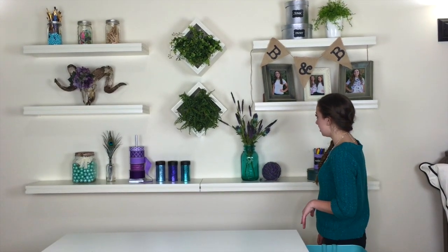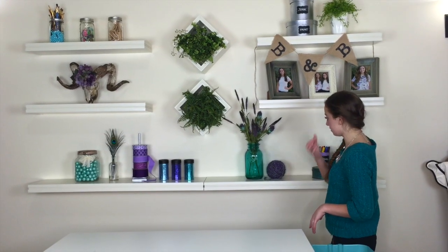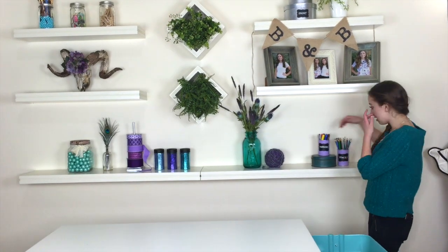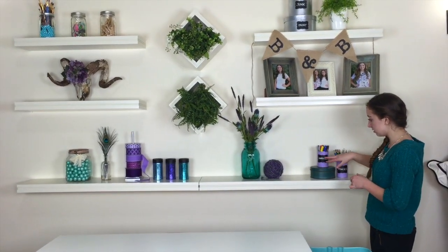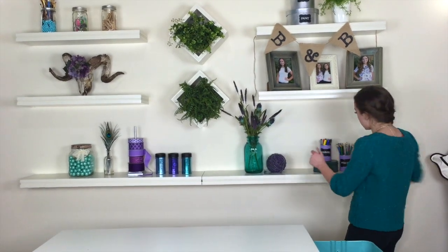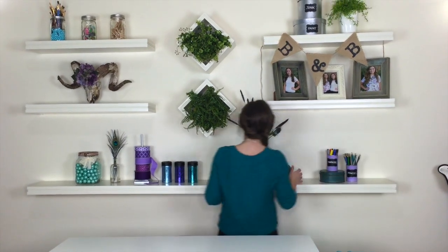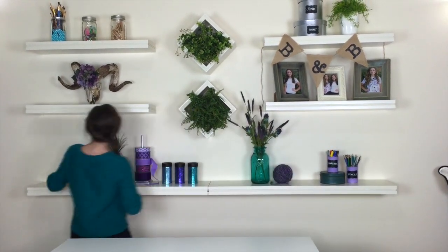Decorations that we have found, made, or bought from a bunch of different stores and fun stuff. We made these out of soup cans, and then we just put the little chalk label thing on it. Colored pencils and Sharpies, and then we've got a beautiful yarn ball. And then I'll show you my favorite part of the studio.